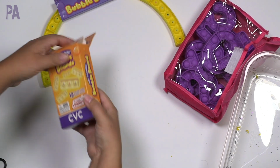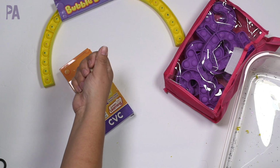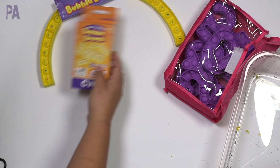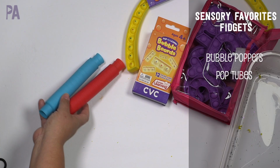They also make them in CVC words, as your skills get more complex. So this one is leg. You can pop up that and use these for learning. They're also a really great size to use in your hand as a standalone as well without learning. Loving the bubble board still. And I like that you can combine it with some learning aspects too. So definitely like those for fidgets, and they've stood the test of time. These are still a favorite.